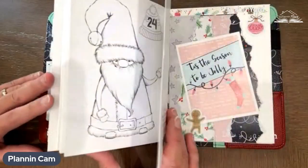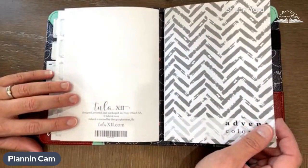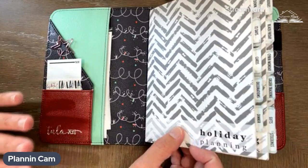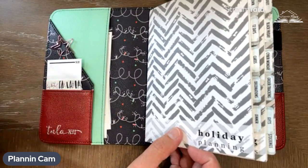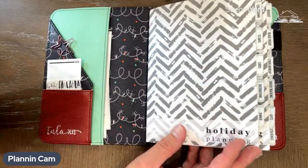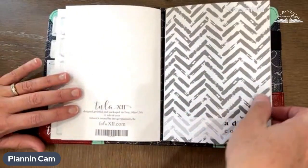One of the inserts that I do not have available right now is the kids' holiday planning. This would be another fun one for you to get. It is similar to our holiday planning guide, but is for kids. They can make their wish lists. There is a place on the back for them to write their letter to Santa Claus. You can cut that out and you can send it to Santa. It's a fantastic way to get your kids involved in getting excited. They have their own countdown page, all kinds of fun things for you to be able to do with your kids, including cookie making and all kinds of fun stuff.